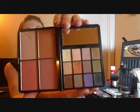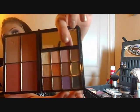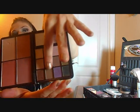So, first thing I've been loving this year, and I've been loving every single part about it, is my Too Faced Little Black Book of Beauty. I bought this from Ulta probably in the beginning of October, and I've been using it all month, and the colors are great. There's one matte color, this matte rose here, and then the rest are shimmers, and this copper right here is just the most gorgeous copper I've ever seen. I don't know if you can see that on my finger, but it is just so beautiful.